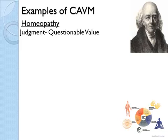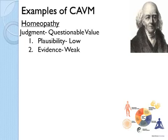So what judgment or conclusion can we draw from this 5-step process for homeopathy? I think the obvious conclusion is that it has very questionable value. The plausibility is quite low. In order for the principles behind homeopathy to be true and for homeopathy to work, all the fundamental rules that govern mainstream chemistry, biology, and medicine have to be wrong. And that seems pretty darned unlikely.